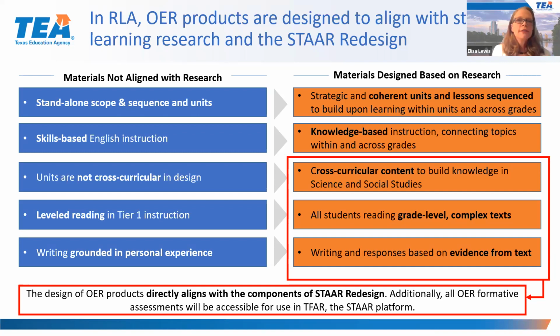So based on research, the second shift suggests moving instruction from isolated skills-only English instruction to a skills-embedded knowledge-based approach, which allows students of all skill levels to succeed in reading comprehension as they continue to build their skills. Now, the last 3 design shifts are directly aligned with the components of the STAAR redesign. So you see that there's cross-curricular content leveraged to build background knowledge, all students needing and having access to grade level complex text during Tier 1 instruction, and students' written responses being grounded in evidence from literary and informational texts. So alignment to the components of the STAAR redesign is also a central part of the OER design process.